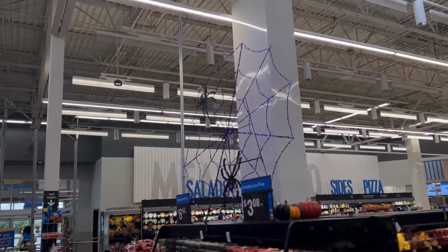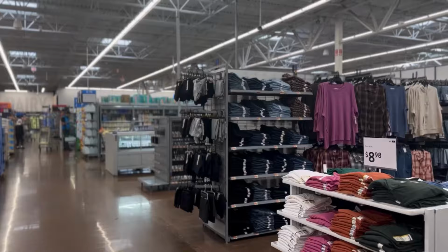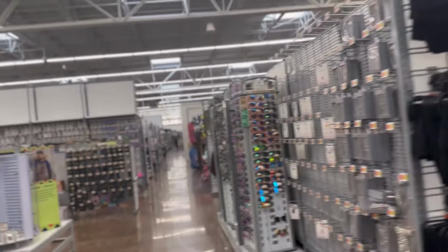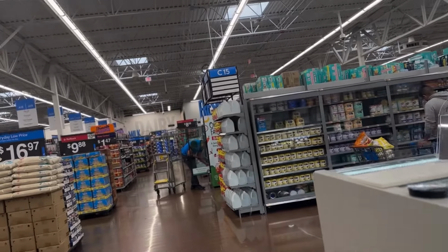Halloween, look at the decoration. All right, $3.08 for them strawberries there. The apparel section, I would always say the apparel section definitely looks nice. They did a pretty good job, you know, reorganizing the store, renovating the store in general so far.